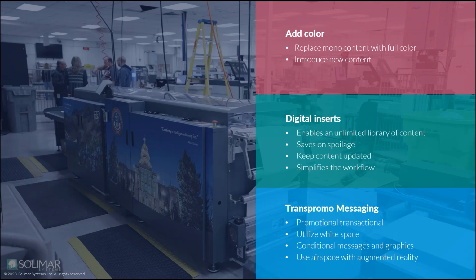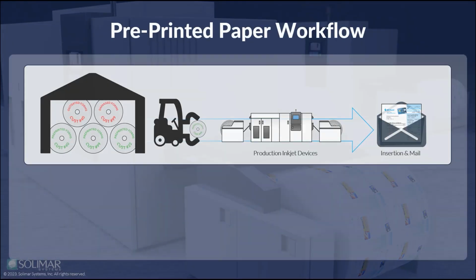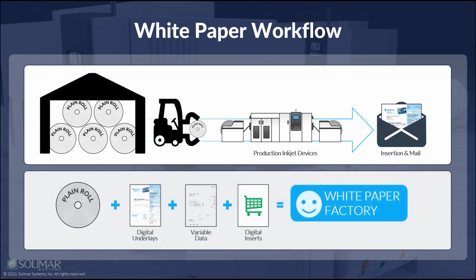Moving to inkjet typically introduces color capability to the output as well. This helps to improve the appearance of the application and helps make the introduction of dynamic messaging and promotional information more impactful and relevant. So the old way of storing an inventory of pre-printed shells, inserts, or the final output such as manuals can go away with the use of white paper inventory, and the printing of updated materials on demand where the overlays, variable data, and digital inserts are applied as jobs are printed.